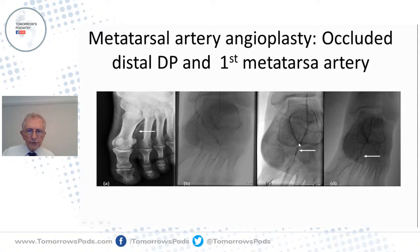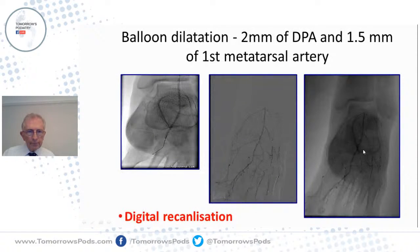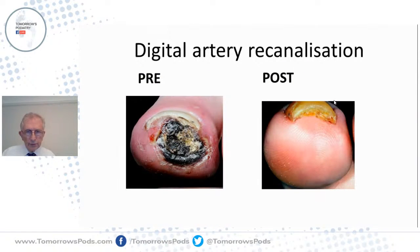So a wire was put down and then a balloon over this first metatarsal artery. There's the wire, there's the balloon, that's blown up. And then when that's taken out and an injection of dye given, you can see that there is a return of blood flow in the first metatarsal artery. That's the balloon dilatation, and that's the metatarsal artery you see going into the medial side of the first metatarsal artery. So the message is that even the very small arteries can be dilated, and that can lead to healing.